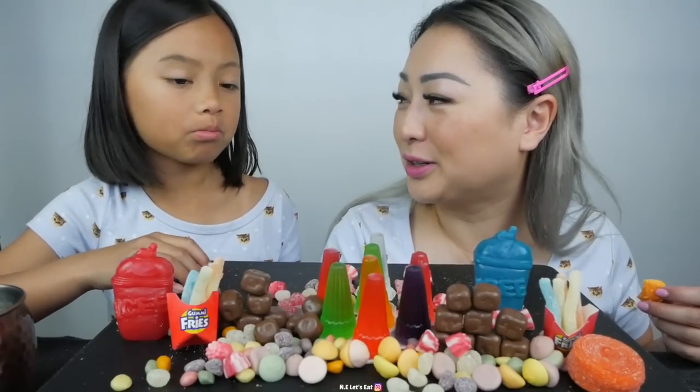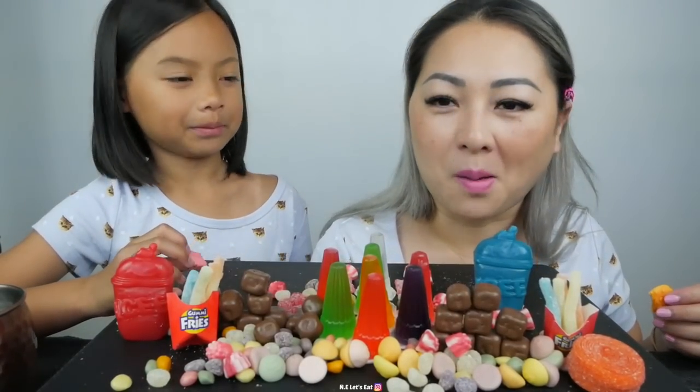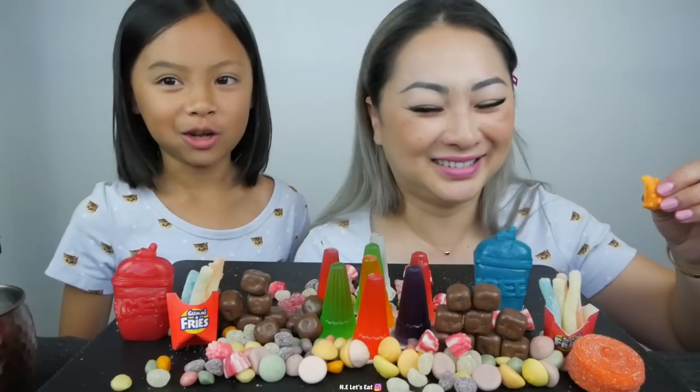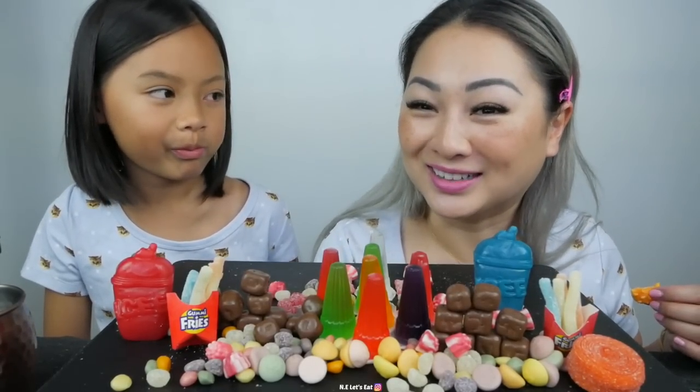Is your eye feeling better? It's slightly red from allergies, but kind of. She didn't want to wait. She's like, I wanted candy. You haven't had a full-out candy in a while.